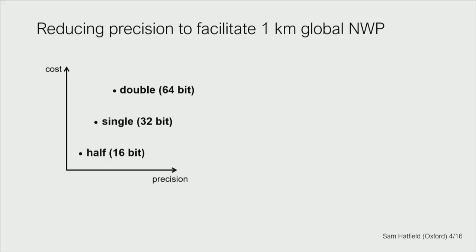So the idea behind my talk is that reducing the numerical precision of the floating point arithmetic underlying the model could help us to reach this 1 kilometer target. In the past, double precision has been the go-to, the default precision. This is because CPUs typically have roughly the same performance between double and single precision in terms of flops. In fact, sometimes single precision is actually slower than double precision. And because double precision, of course, provides more significant digits, there's no reason not to use it.